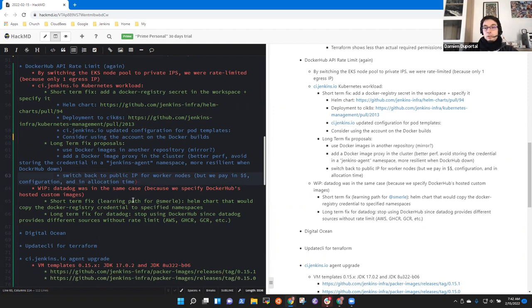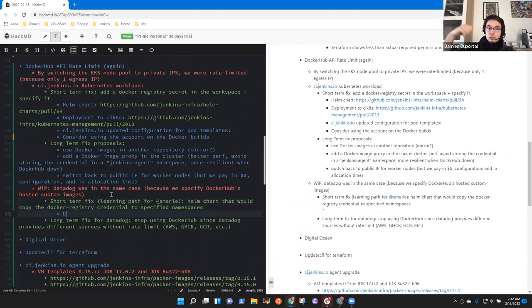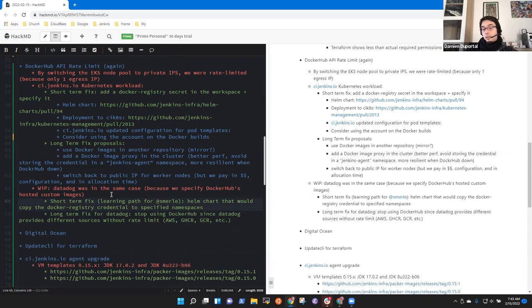Another consequence is that not only the ci.jenkins.io workload, but also Datadog was rate limited, because it appeared that we don't use the official Datadog agent image. We use a custom image built from the official one with some stuff copied within. I didn't know that part. And since they are built by ourselves, so pushed on Jenkins CI Infra and Docker Hub, they were rate limited. So here we saw a nice learning opportunity to help Stefan get started the hard way on Kubernetes, because that's not an easy topic.